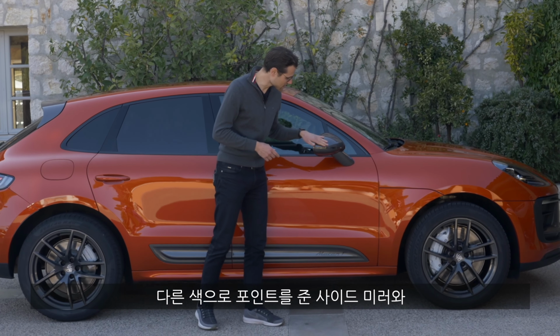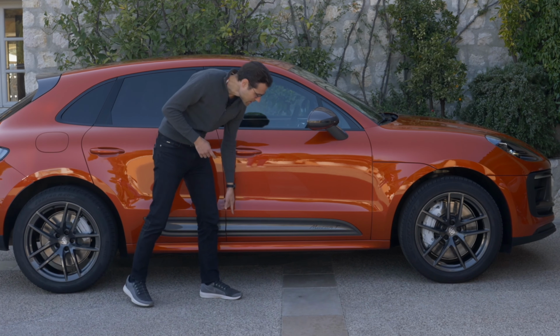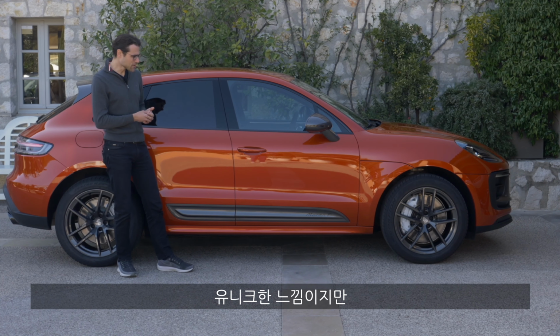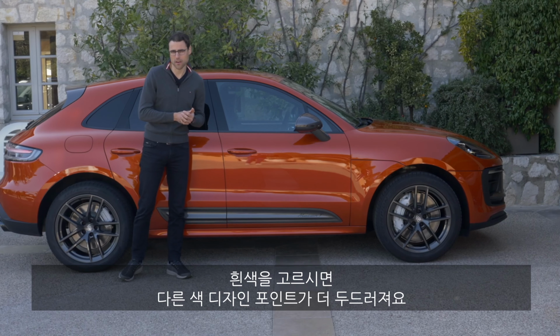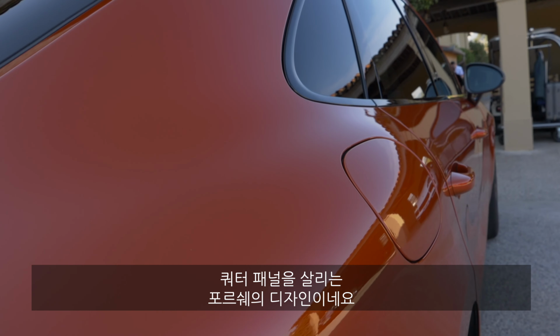Then also great contrast here for the side mirrors, and also in the lower area right here with the papaya color here today. It's a very interesting orange-alike color. It has a very unique combination. However, if you pick a bright color like a white, for example, these contrasts will of course appear even stronger maybe than the typical Porsche styling here towards the hip area.